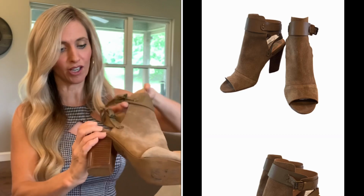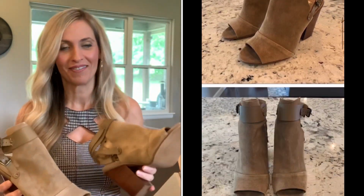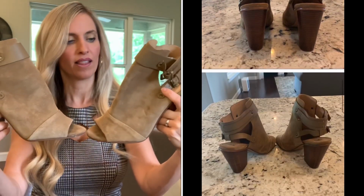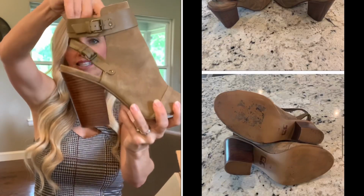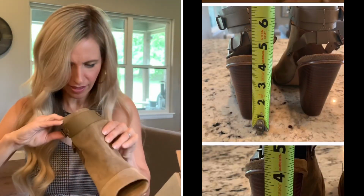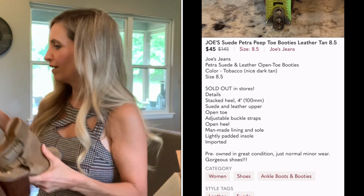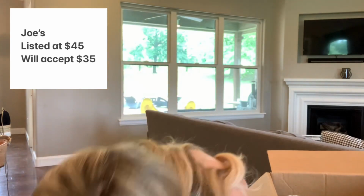And what are these? Oh, wow, these are Joe's Jeans shoes. Oh, I see another Tory Burch in there. I've never had a pair of Joe's Jeans shoes. Pretty good success with the jeans, so these are really cute. I like these. Look at the strappy. Those are adorable. I love those. Are those my size? Let's see. Leather upper, man-made sole. Oh, size 8.5. Well, size 8.5 is a good size though. I'd rather it be size 8.5 than my size.